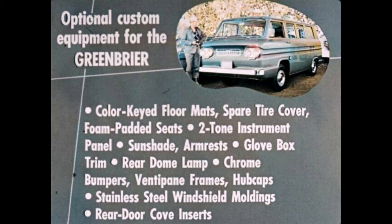Loading and unloading of cargo are easy through big double doors at the rear and on the right side. Double doors on the left side are available as a regular production option. The Greenbrier's second seat can be mounted facing either forward or backward. An optional third seat is available for 9-passenger seating. The table is available as a custom feature.